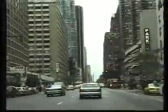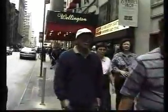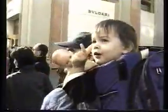We'll be staying in 57th Street at the Wellington Hotel. Very comfortable and convenient location. While we're here, we're going to be looking at the architecture of the city. We'll be enjoying some of the restaurants. We'll take some walks. Taking a walk right in the heart of Midtown Manhattan.